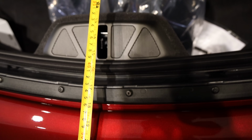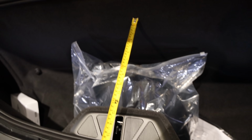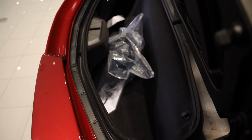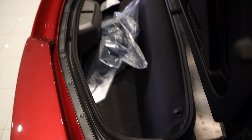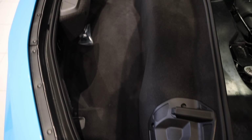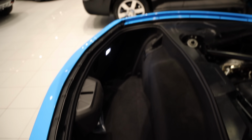Let's check this out again. Let's go from there to there. Oh, it's about the same, guys. So there's your answer on that. But there is a slight difference in it. I don't think it's going to be that big of a deal, but there is some difference there. This is the convertible and this is the coupe. And we need to pay attention from here forward.